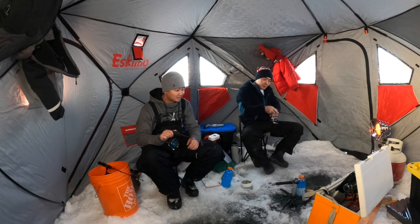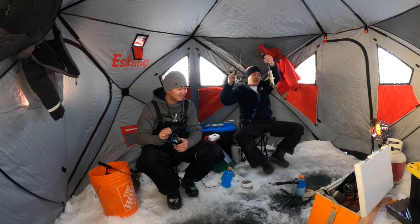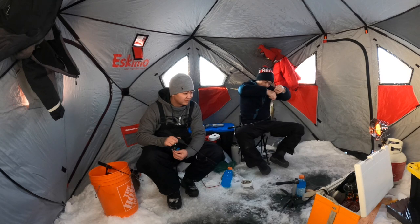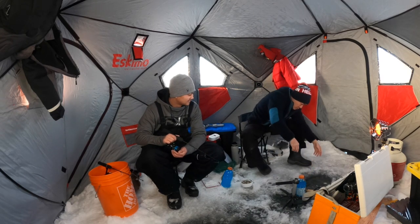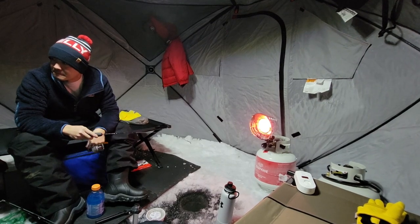Chang Ge is hooked up. Yeah, I think it's a walleye. Little baby walleye. Yep. Another little baby there. There you go. Second fish of the day. Okay, everybody. Ooh. There he goes.